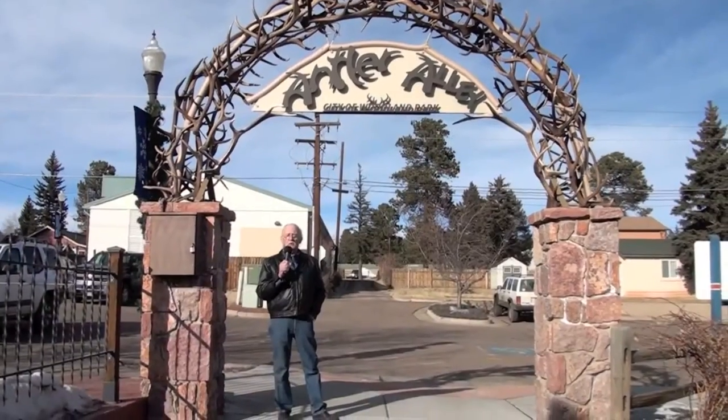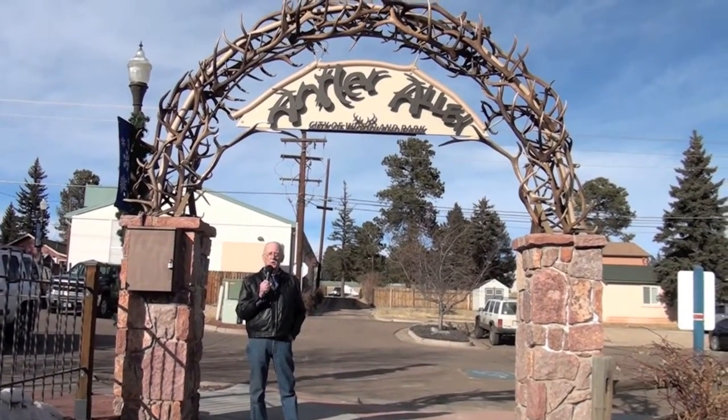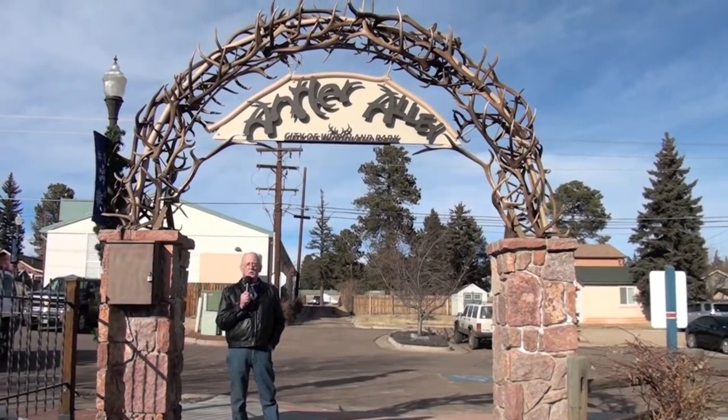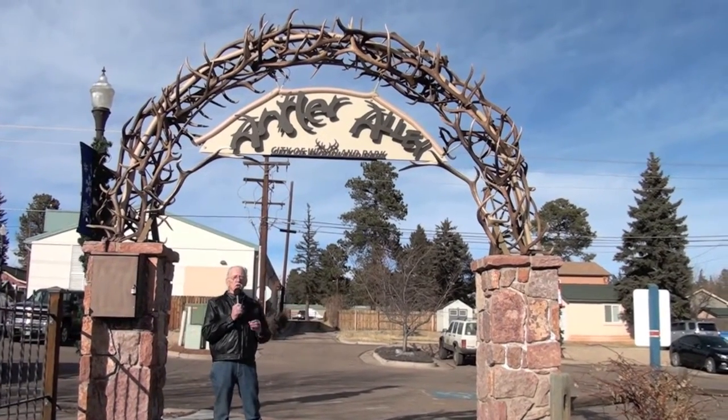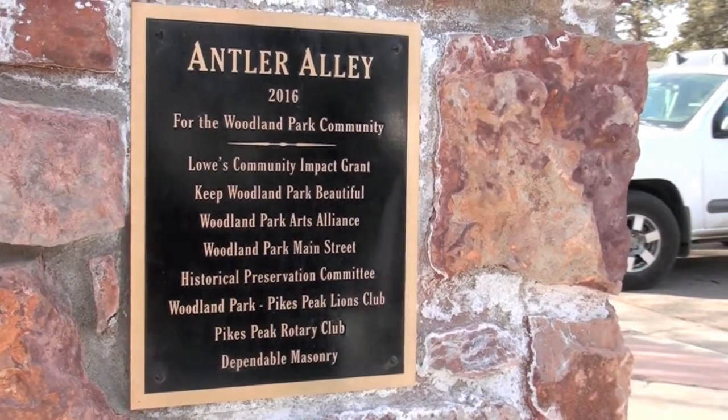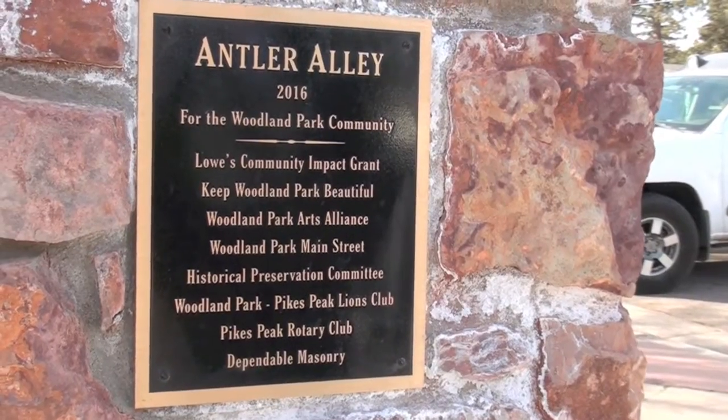In doing so, we were able to build the arch that's behind with a lot of donations from local citizens and organizations here in Woodland Park. After that, we built the second arch at the other end on the parking lot. We named the whole thing Antler Alley. After completing the arch down on Highway 24 and getting it into good shape, a few years later we decided to put in this additional arch. This was done with a lot of community support from individuals, organizations, and businesses.